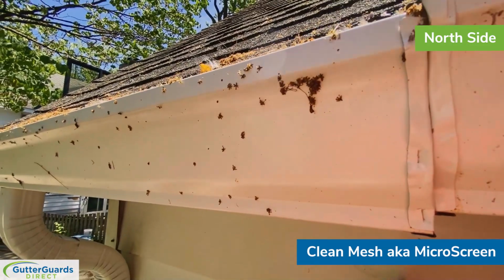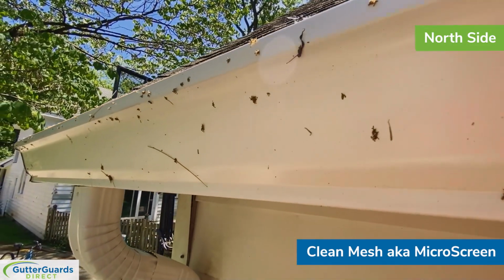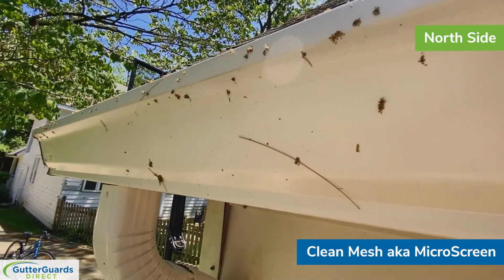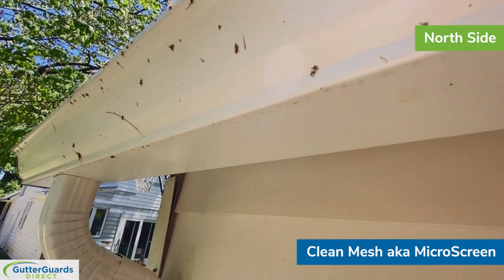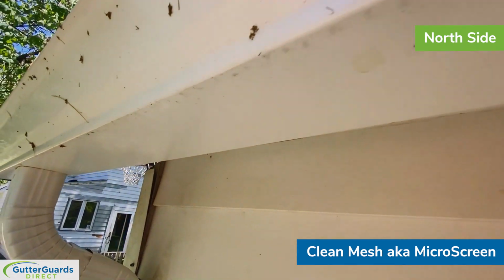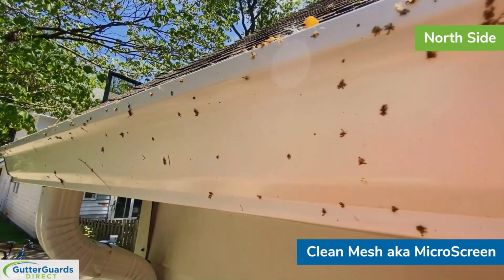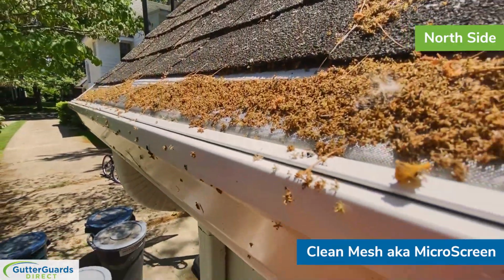If we drop down to the face, you can just see how much stuff is kind of across. It almost looks like chicken pox across the front of the gutter. And then if we come down below, it's pretty clean there. Not a whole lot of stuff at the base of it, but there is a fair bit of stuff here on the face of the gutter itself.